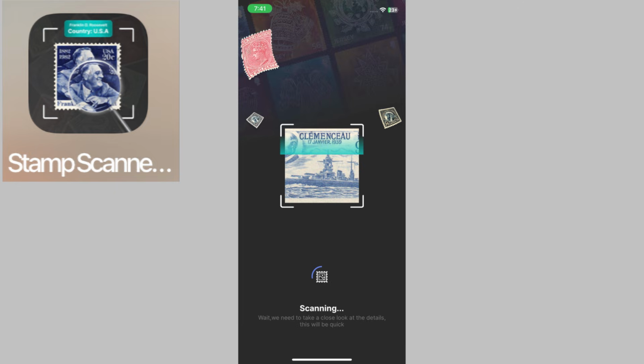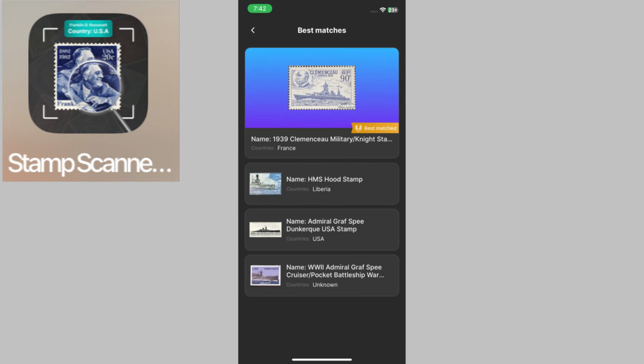Going to the next one, we put the Clemenceau battleship stamp in there. It's scanning the stamp, and it did identify the stamp there at the top as a 1939 Clemenceau military knight stamp from France. Below that are three of its next best guesses, which of course are incorrect. And you'll notice there's no information beyond the year of issue, a 1939 stamp.